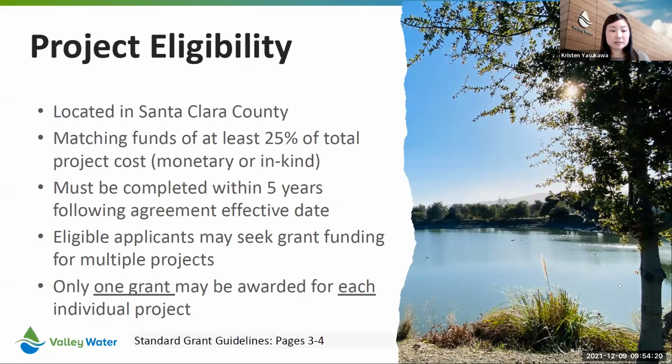And it's also good to know that if you have multiple projects that fit this eligibility, you are welcome to submit multiple project proposals. But only one grant may be awarded for each individual project. So if you have one project and it might have different phases, that would still be considered one project, and we could only award one grant for that project. All right, next slide.